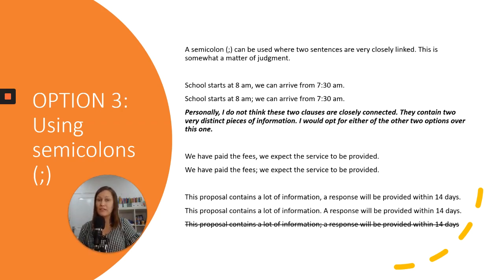We have paid the fees, so we expect the service to be provided. That's using a conjunction to join the two independent clauses. And maybe you could have a subordinating conjunction. Because we have paid the fees, we expect the service to be provided. So either of those options would also work.